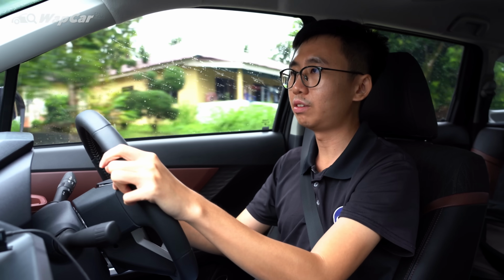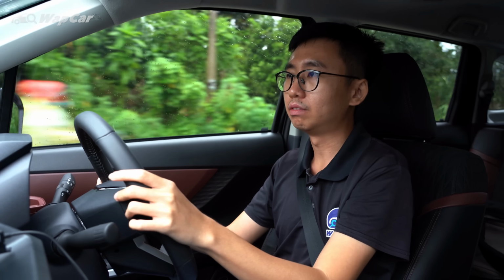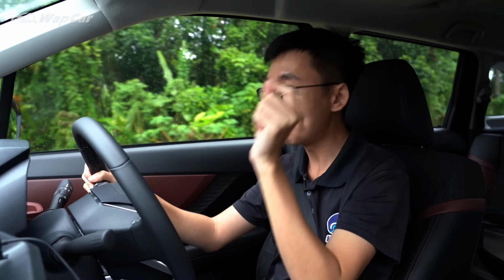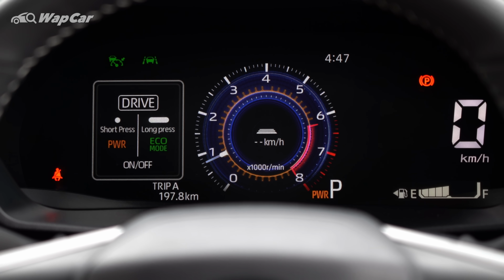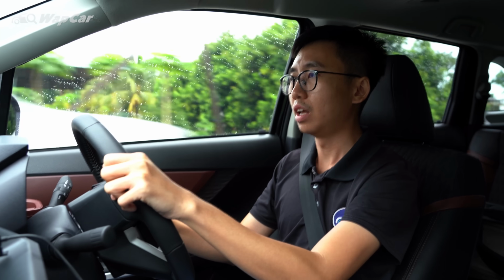I don't see that with 7 people on board, you will have too many issues complaining about underpower when going uphill and all of that. Yes, it won't win you drag races, but for everyday driving, this is adequate enough, the keyword being adequate. If you so wish, there's a drive mode selector button here, which you activate power mode, so it holds the revs a little bit longer and just sharpens up the throttle response. So if you want to ask, is this underpowered? I would say it's adequate.